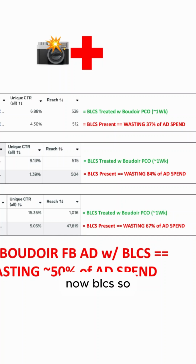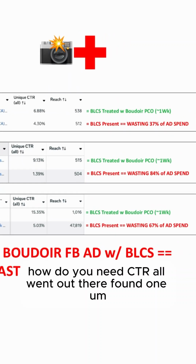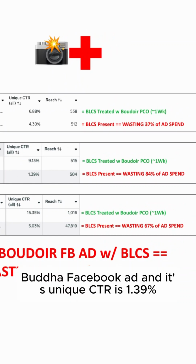Now, BLCS. Next part, residency part 2. Had a unique CTR, went out there, found one with a Facebook ad, and its unique CTR is 1.39%.